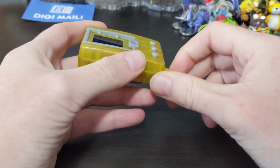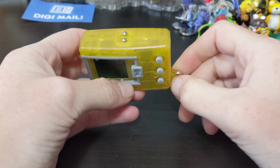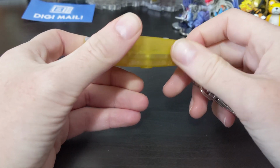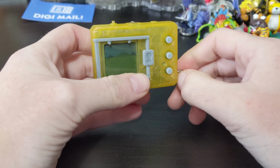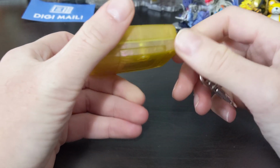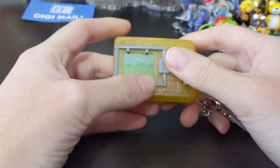In terms of the first virtual pet that I still own, it's on display right now in my collection, and it's the black version 2, and that was my first Digimon pet again as an adult.